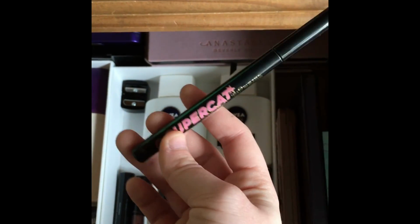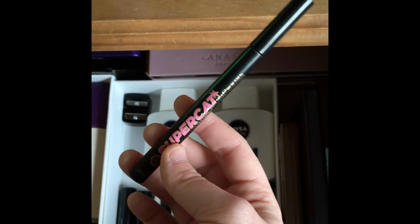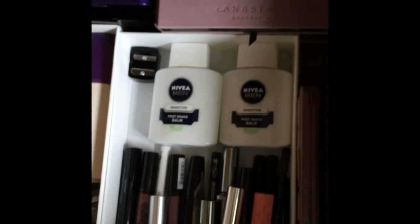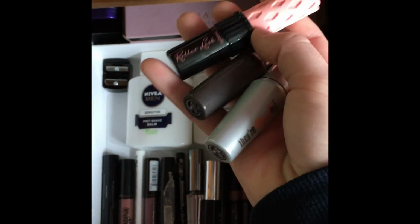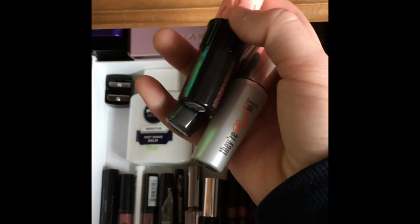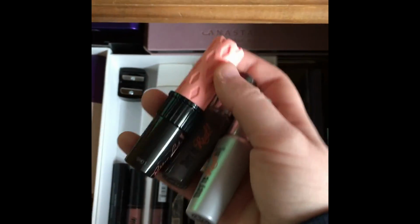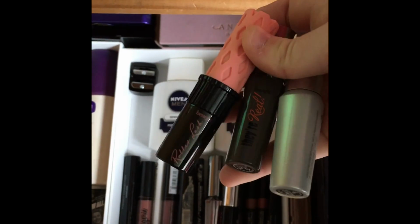So I have the Super Cat one, the Super Cat Fat Liner, the Kat Von D one, and also a FC UK one, I believe. I then just have a few of the testers by Benefit. So I have the Roller Lash, the They're Real, and the They're Real Primer. I also have Bad Gal Lash and the They're Real Liner, but yeah, they're somewhere in this pile, so I thought I'd just show you these ones.